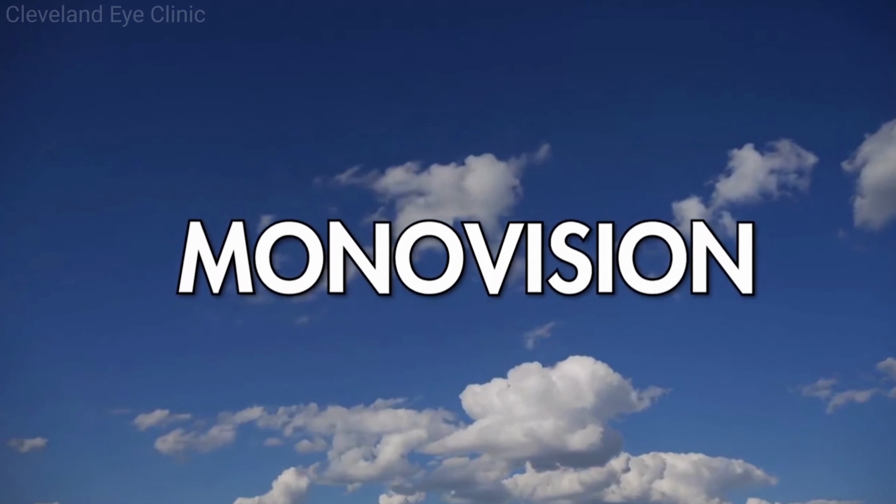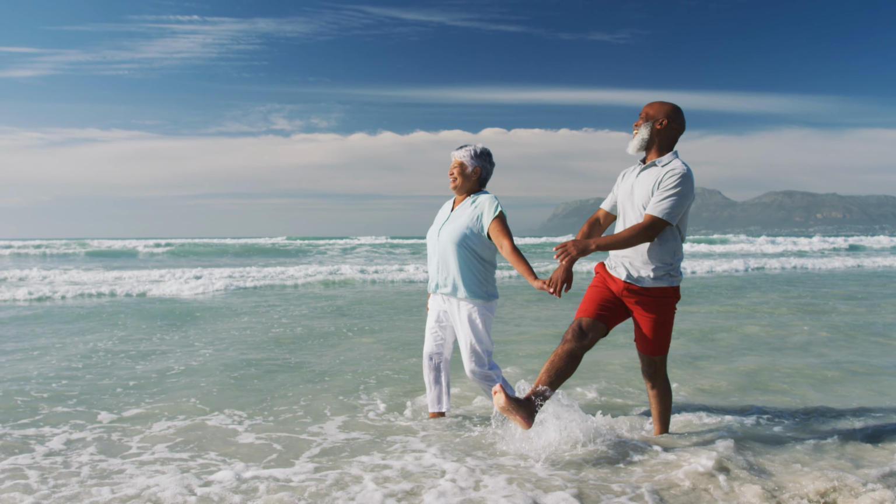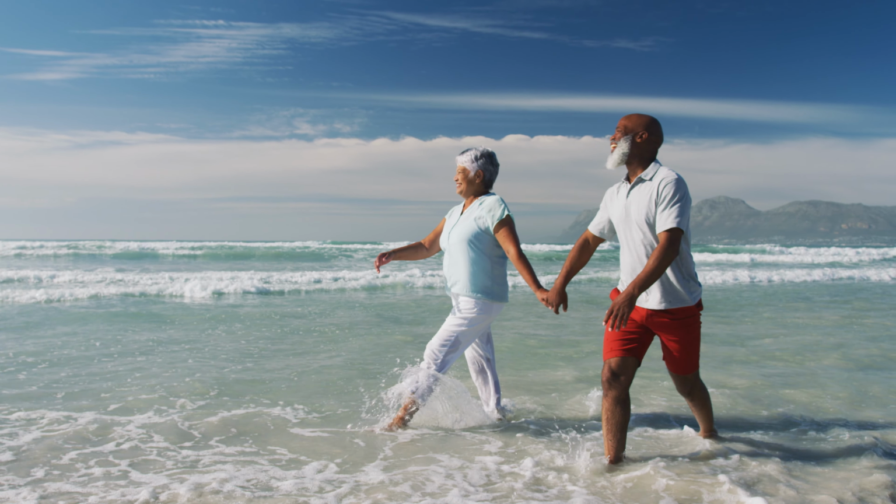An alternative strategy is something called monovision or blended vision, where one eye is set for clear distance and the other eye is set for near. This reduces dependence on glasses, although there still may be times where you may prefer to put on glasses, let's say for driving or for more up-close tasks. If you've had monovision before, this typically is a great option for you, but it's not for everyone.